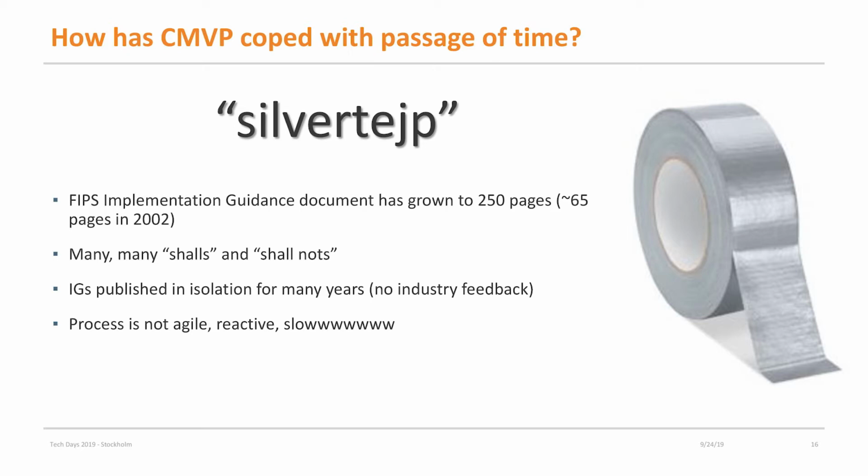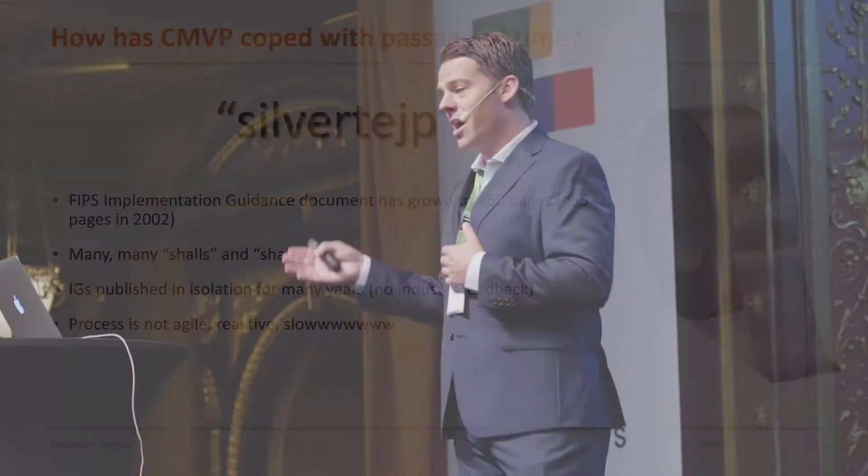So what's happened is, I mentioned earlier that the IG document grew from about 67 pages. I just checked last week, it's 250 now. It's not a fun read. It's not something you want to sit down and go through from start to finish. The end isn't satisfying. There are many shalls and shall nots, and that means new requirements. That means, in effect, the IG is implementing new requirements. So this duct tape comes with new requirements.